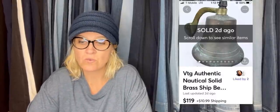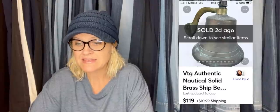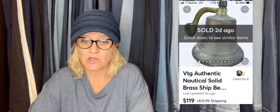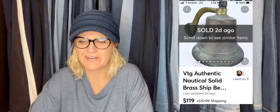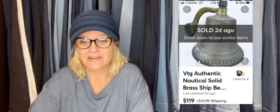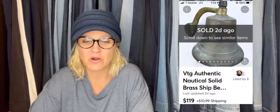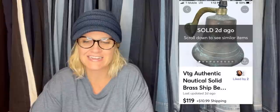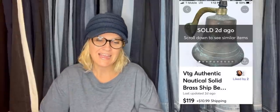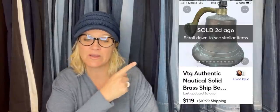At a private family run estate sale, I noticed that one of the rooms had a closed door. I asked the family member if there was anything in there for sale. They said, well, you can take a look, but there's really nothing valuable in there. You gotta love it when they say that. Well, I found this bell in there and they sold it to me for $2. I sold it in about 2 weeks on Mercari for full asking price of $119 plus shipping. It's an authentic nautical solid brass ship bell. And this is what it looks like.